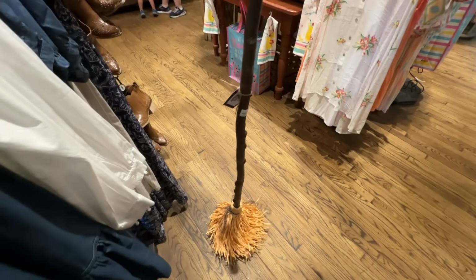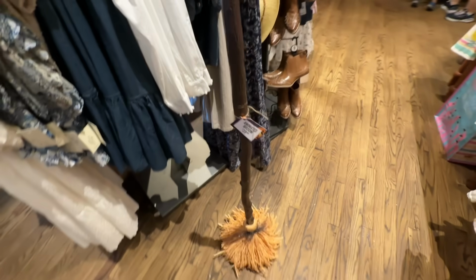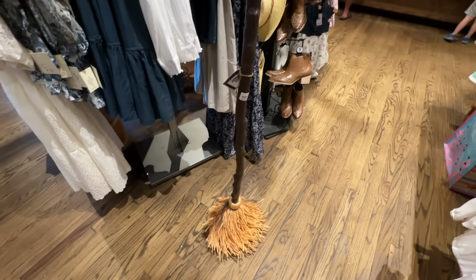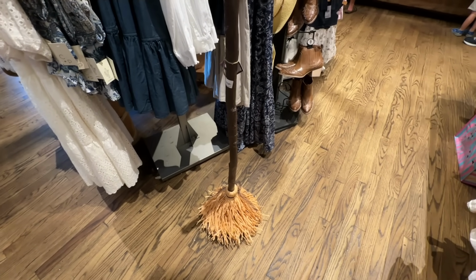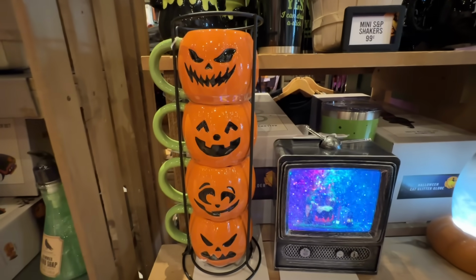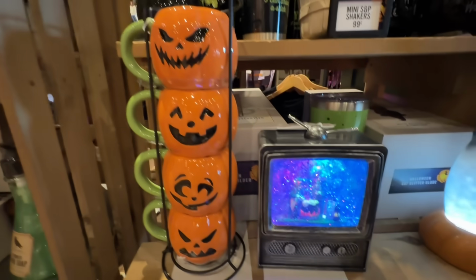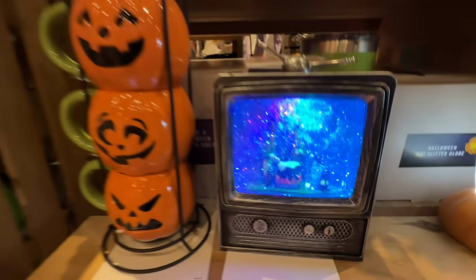This broom is driving everybody crazy. It's just going all over the store. $30. Works very well. I think this is a pretty good deal. This jack-o'-lantern mug set for $27. Four different mugs, all different faces on them. I like that mug set. That would be cute for a family.